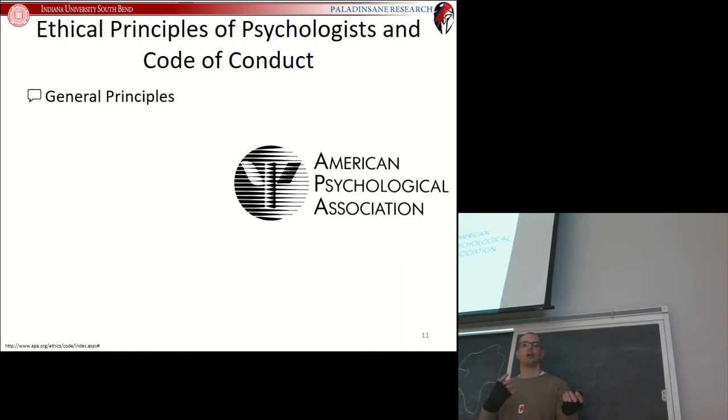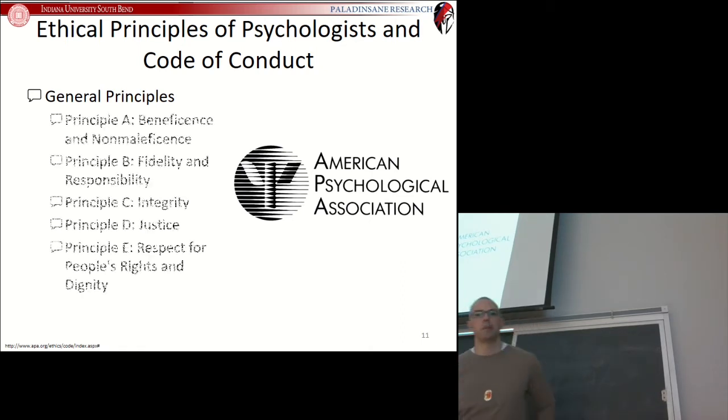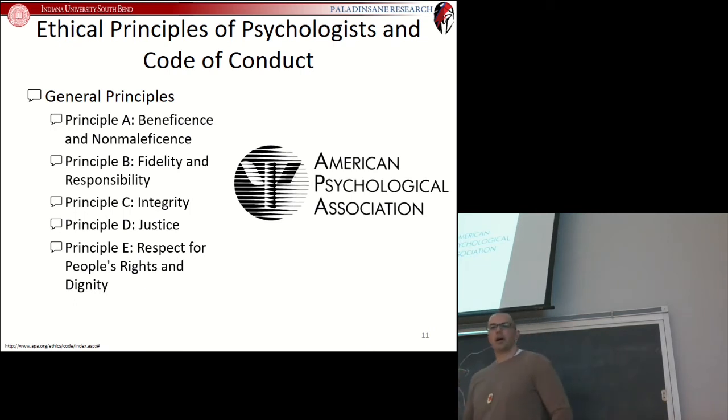So the general principles laid out by the American Psychological Association, we'll go over all five of those. The general principles: principle A, beneficence and non-maleficence. Principle B, fidelity and responsibility. Principle C is integrity. Principle D is justice. And principle E is respect for people's rights and dignity. Those are the five ethical guidelines that the APA has identified for anybody who is doing psychology work.